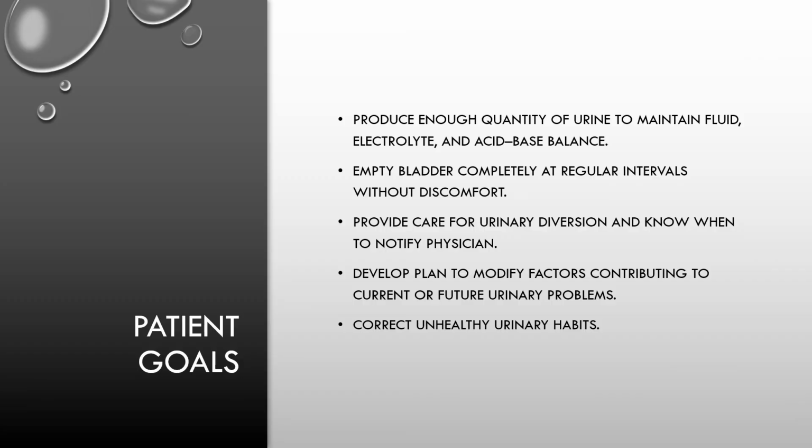So what are some of the goals? We want to make sure that our patient is producing enough quantity of urine to maintain fluid, electrolyte, and acid-base balance. We want to make sure our patient is emptying their bladder completely at regular intervals without any discomfort. We want to provide care for our urinary diversions and know when to notify our physician. Are we seeing any signs and symptoms of infection? Or are they having retention? What's going on? When do we need to notify that physician?